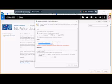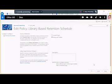Okay, that's interesting. So, quirks of Office 365, I'm afraid. So I could transfer this content to another location, or I could move it to a recycle bin if I wanted to, and I could apply this policy to every piece of content within this library.